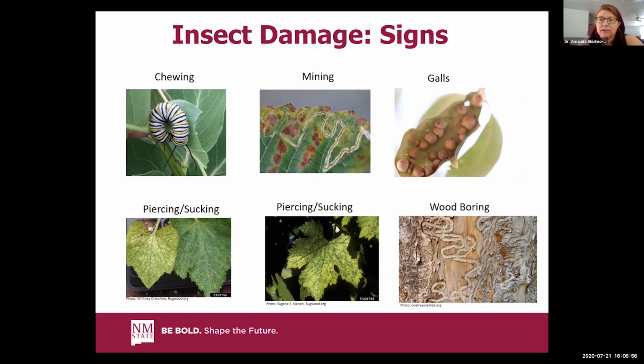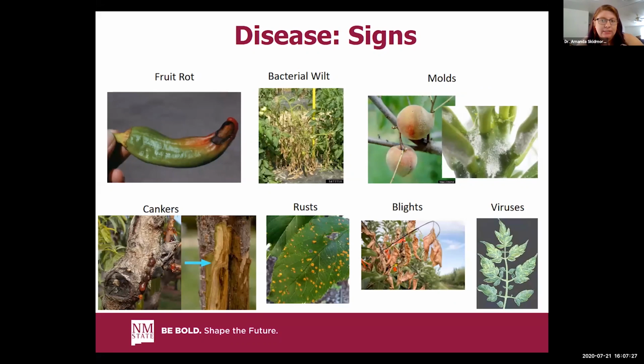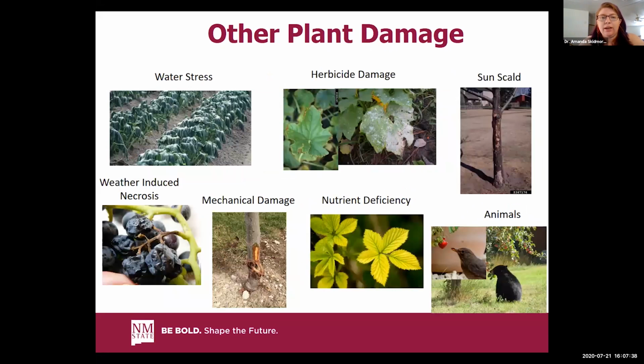So for insect damaging signs that we're trying to identify in our garden, because identification is really important, we need to think about things like chewing, mining damage. We might see wood boring damage on some of our trees or shrubs. We might see piercing, sucking damage, gall formation. When we're looking at weeds, which are also pests in our landscape, we might see different types of girdling, we might see roots, or we might actually see the physical weeds competing with our plants. For diseases, we're going to see a lot of different signs of diseases, and that can be everything from our fruit rotting, it can be viruses, blight, cankers, or we could have other plant damage. So things like water stress or herbicide damage or an animal that's coming and chewing part of our plant off.